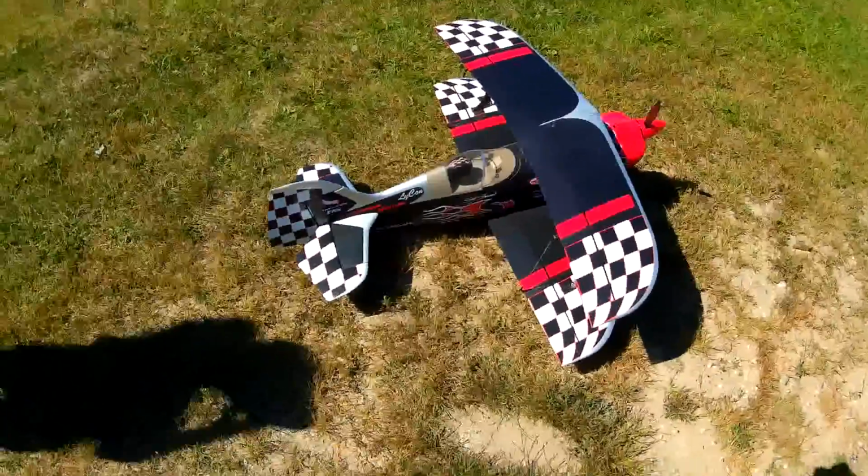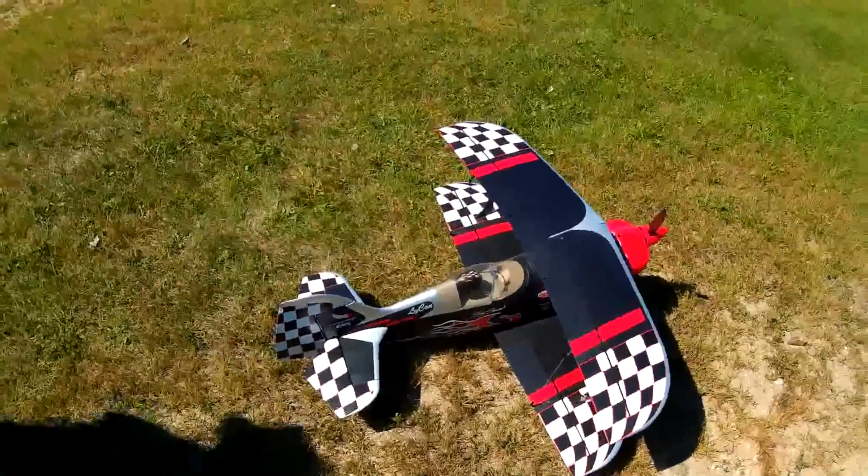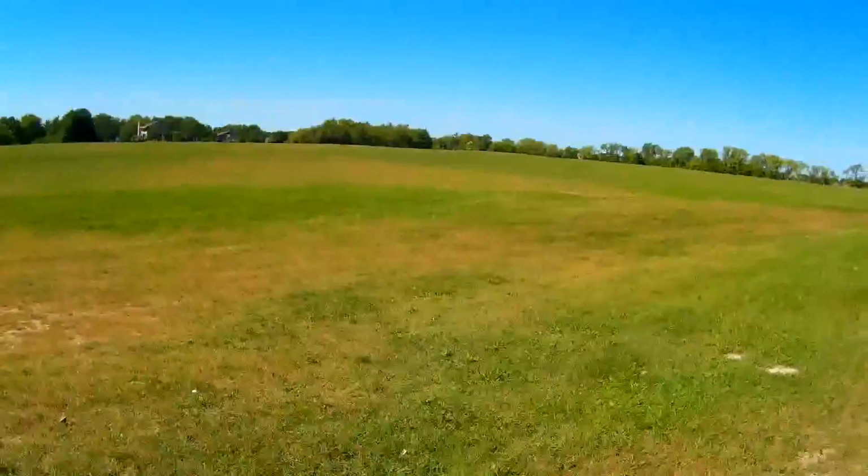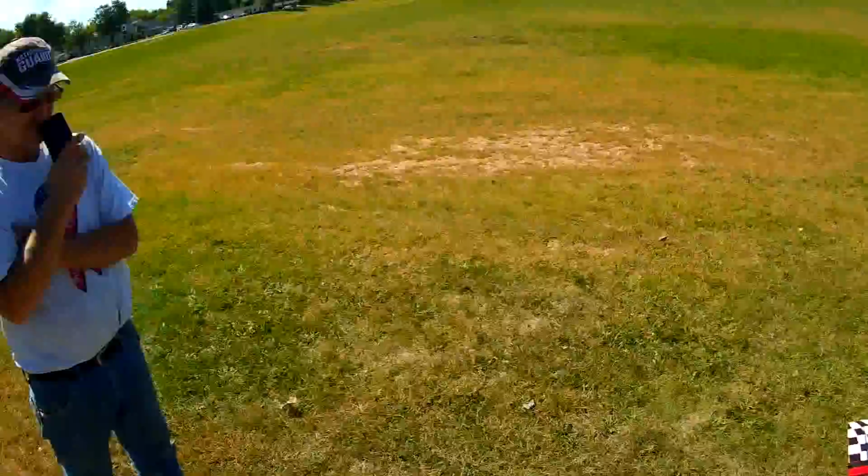They're coming out of the southwest. Yeah, it's not too bad. What, about 3-4 mile an hour? Yeah. Okay, let's stack here out.